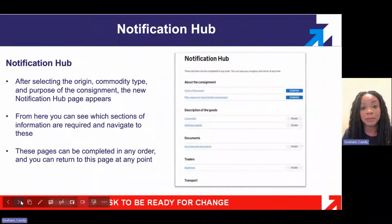The notification hub. After selecting the origin, commodity type, and purpose of the consignment, the new notification hub appears. From here, you can see which sections of information are required and navigate to these sections. And these pages can be completed in any order, and you can return to this page at any point before submitting your CHED notification.